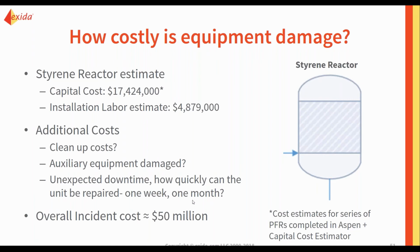What auxiliary equipment was also damaged during the rupture? So what nearby pumps, other vessels, other tanks, what else was damaged in the incident? And then how much downtime is there going to be before you can replace? How quickly can you have a new reactor fit into your system? Are you going to be down for a week, for a month?